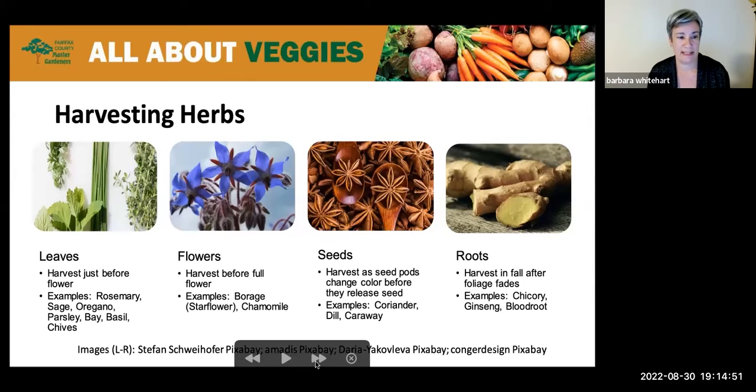So for the leaves, let's talk about herbs that are grown for their foliage or their leaves. Examples of this would be rosemary, dill, sage, oregano, parsley, even bay or basil, chives certainly too, which are pictured there. These should be harvested just before they flower. The reason for this is that some of these can develop a little off flavor if they're harvested after flowering begins. Chive and basil are known for that. This is also when the oils that are responsible for flavor and aroma are at their peak. So you want to harvest these early in the morning after the dew has evaporated, and make sure that you're careful. We'll talk about that in a minute.